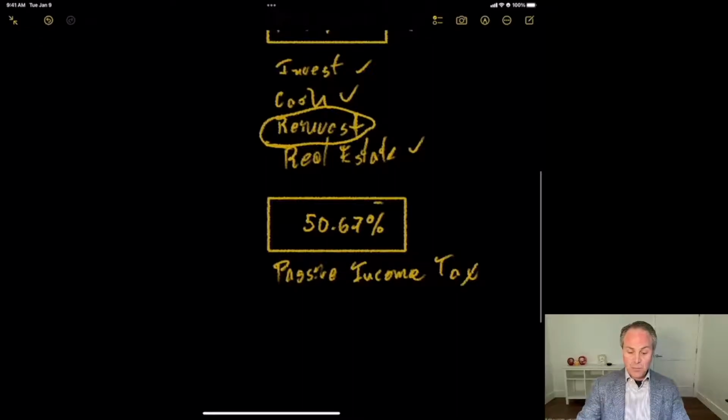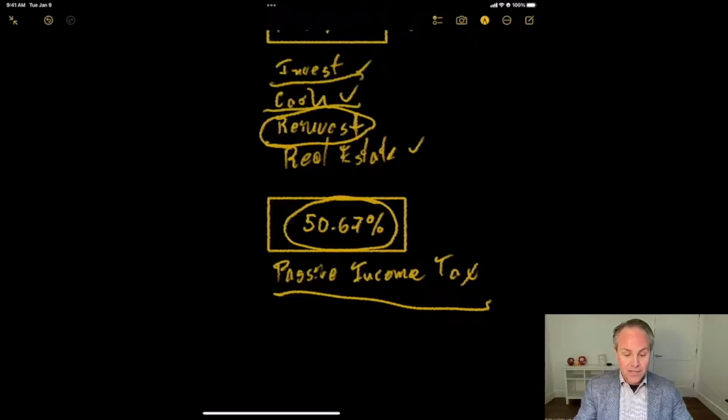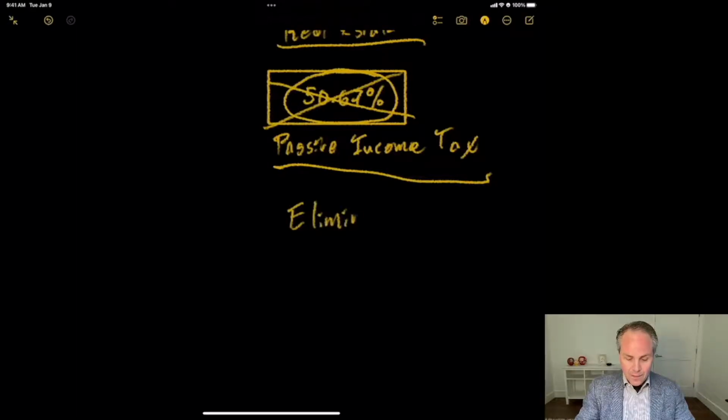Really, it's this 50.67% that really harms us. So when we're looking at where we could save money in the corporation, and we're looking specifically at tax especially, we would look at this passive income tax rate. And if we're investing or we're putting it in cash or we've got it in real estate, we are very exposed to this rate. So what we want to do essentially is find a way that we can eliminate or reduce this tax.